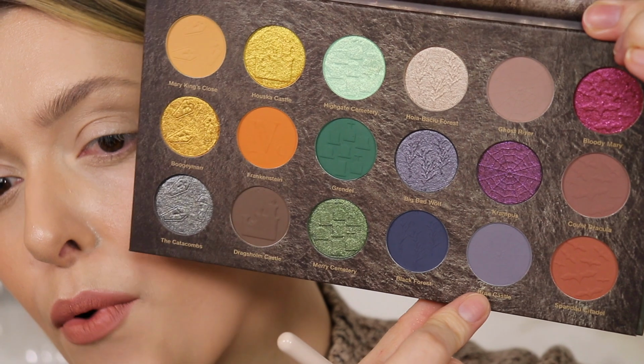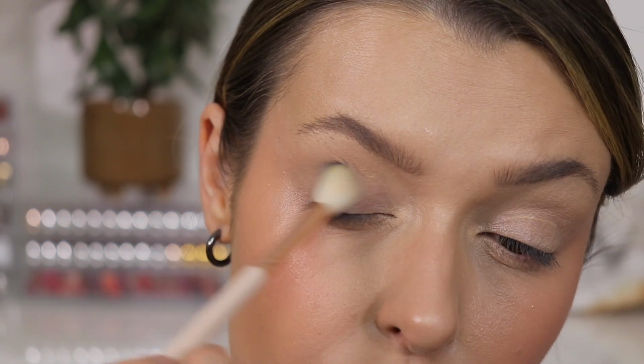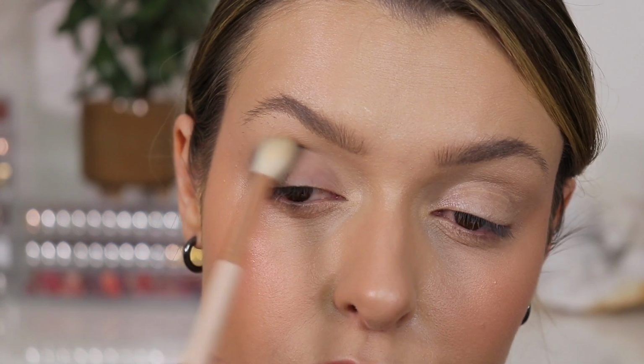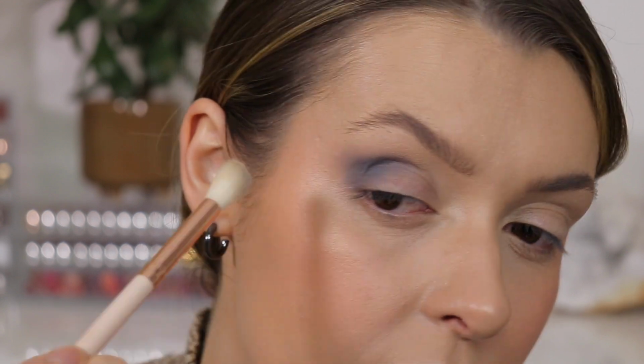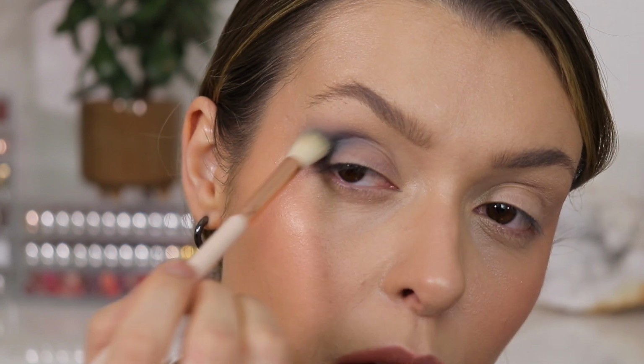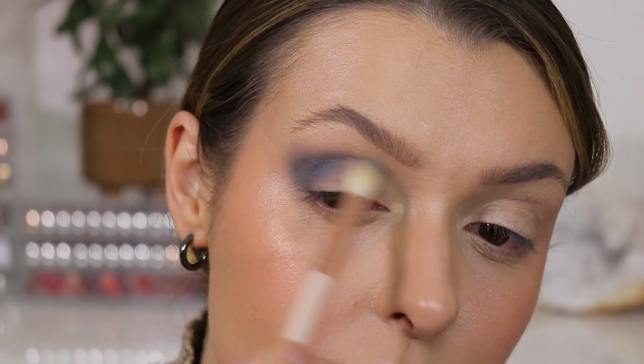I'm going to start off with the shade Bran Castle, which is this steely blue toned grey. I think I'm just going to plonk this in the outer half into the crease. And I'm going to try and work this upwards. I want this to be quite dramatic, I think. I'm aware I do the same looks all the time, light to dark, light to dark, light to dark. So maybe I try and do something a bit different. Maybe I can try and do a halo eye or something of the sorts. We'll see what works.